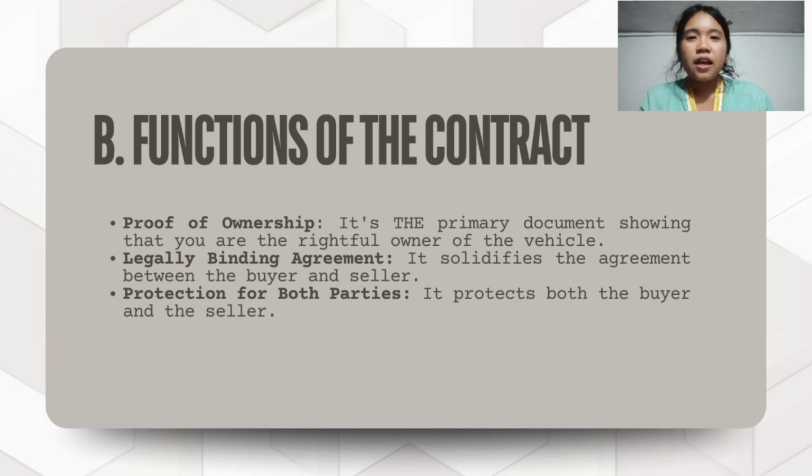Number 1. It serves as a proof of ownership. It's the primary document showing that you are the rightful owner of the vehicle. Without it, you can't really prove you own the car. Imagine trying to register your car with the LTO without it. LTO requires a deed of sale to transfer the car's registration into the buyer's name. Without it, you can't legally drive the car on public roads in your name.